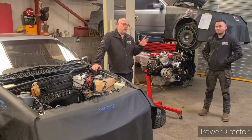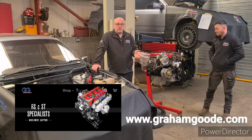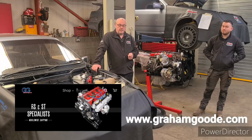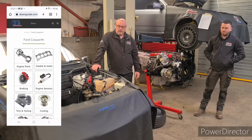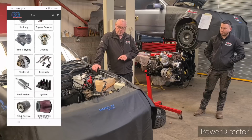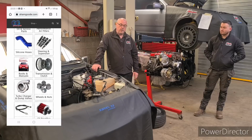We ordered it on Friday last week from Graham Goode Racing. Graham supplies us with most of the parts we use on these cars. Just fantastic service, so thanks to Graham Goode for that. So when the suspension comes in, it can go back on, then there's just a few of the little niggly jobs that the customer wants us to do.